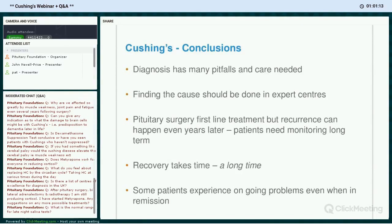Another question we have, if you have something like cerebral palsy, would the Cushing's disease exacerbate the cerebral palsy, for example, muscle weakness? I think it would. If you had another condition where other parts of the body are already affected, yes, that can be exacerbated. So, for example, if you have got issues with muscle strength and you get Cushing's on top of that, then yes, I'm sure that would impact in a greater amount.